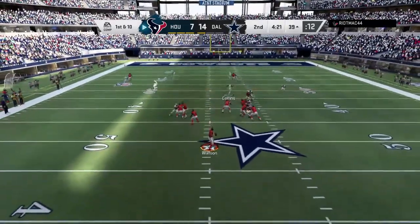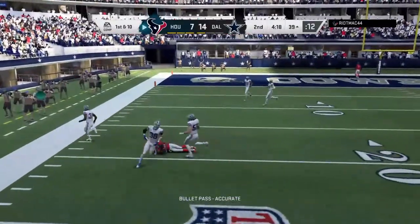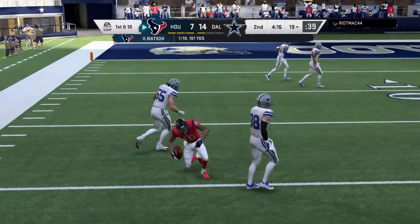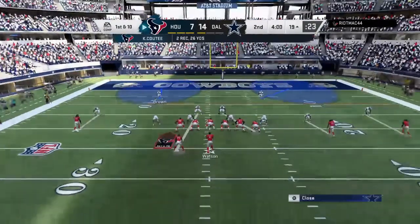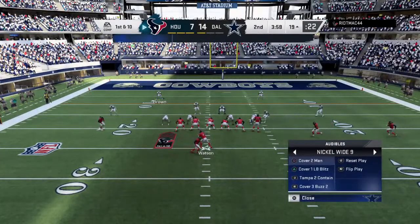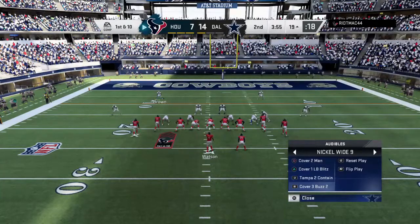Watson on first down. And oh, look at that, a diving catch. Another big gainer that time. This one goes for 19 yards. Watson now 7 of 10 here in this first half, and he's got a 1st and 10.